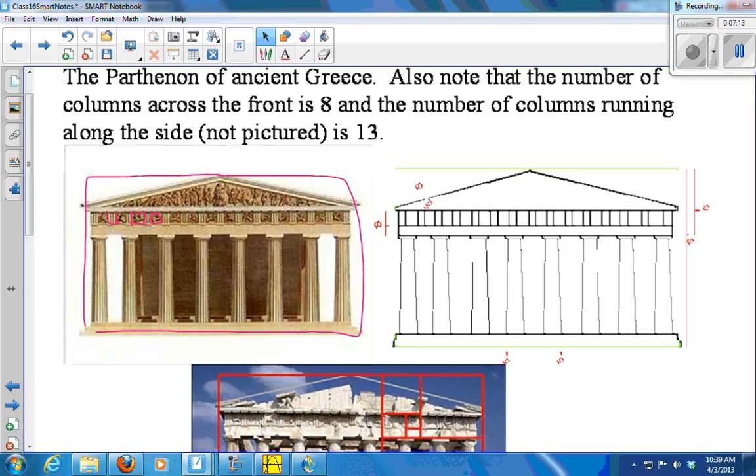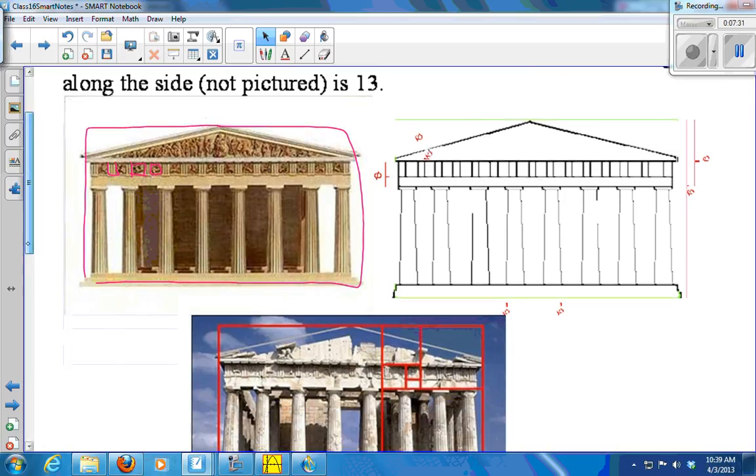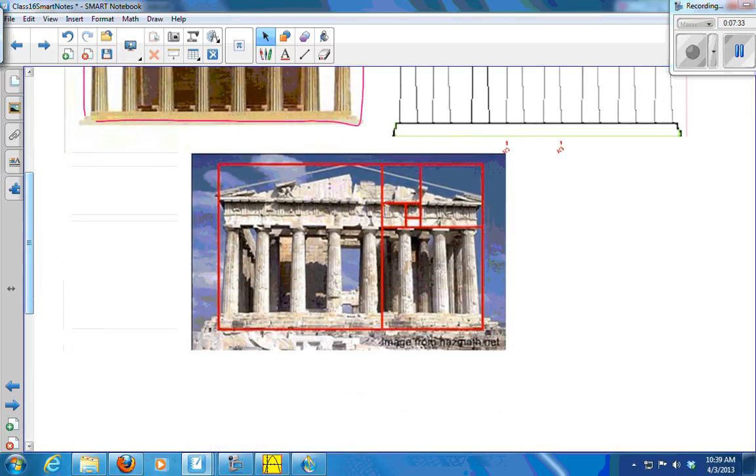Well, if it's 8 something by 13 something, then the base of the building would be approximately a golden rectangle. So we see phi in tons of places in this one, and we can overlay the Fibonacci spiral on it, and it just lines up perfectly. This one, we think, was done on purpose.